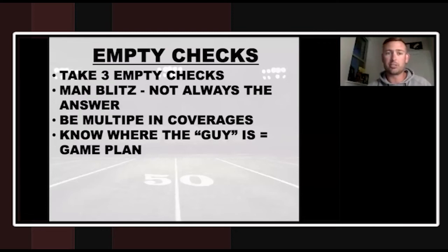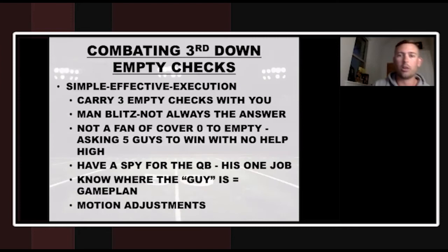Now, we won't always bring 6 until 5 guys win, again with no post help. You're playing 0 coverage and bringing 6. Now I know they've got 5 to block, but if that ball's caught on a quick snap, throw right, that 6 may not get there. So be multiple in coverage, just know where the guy is, and game plan that thing. All right, so again, carry 3 with you. Can we run cover 0 to empty? Sure, we can. Do we? We do.